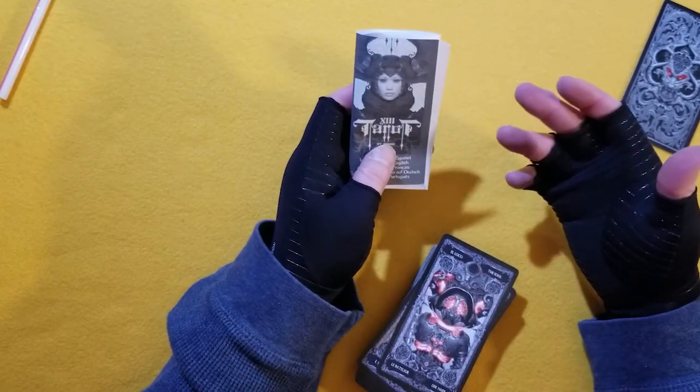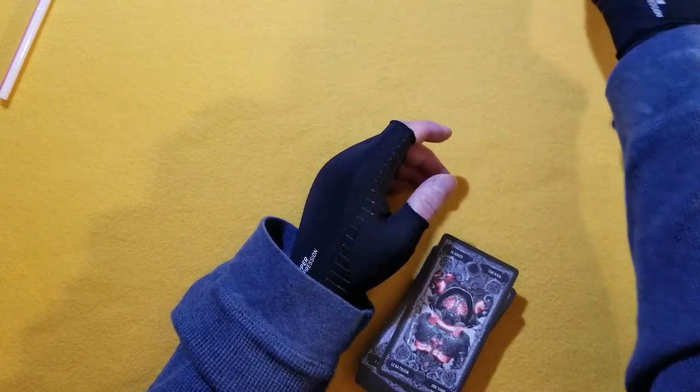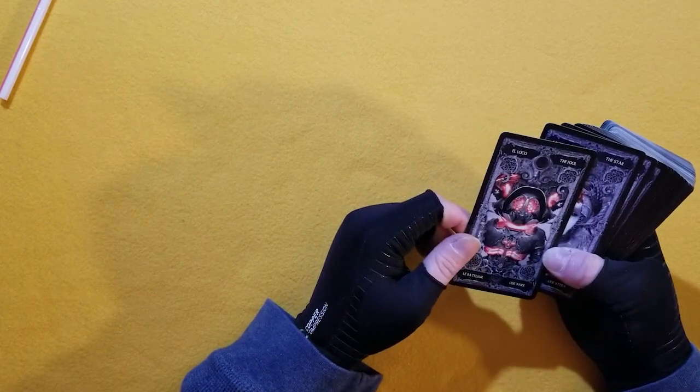Anyway, listen, it's multilingual, so that was nice of them to do that. Well, probably not nice, probably more profitable, but listen, let's not let cynicism take over today. Let's just appreciate the gift of multilingual tarot guides.